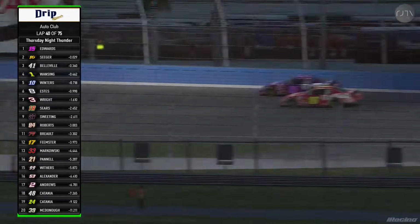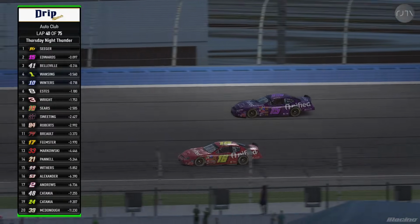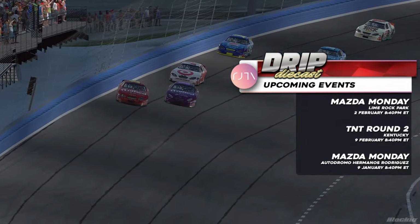Yeah, we'll be back out there at Daytona. You better believe it. What, 3 weeks from now? Is that it? What are the upcoming events there? So Mazda Monday at Lime Rock. Next week at Kentucky. Then we get a break.